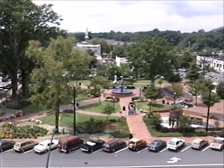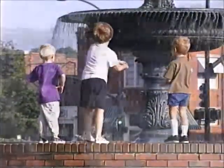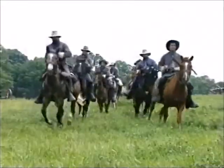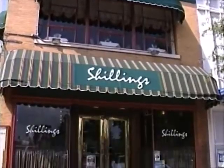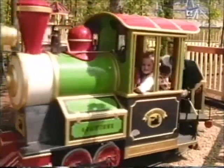I would like to welcome you to my hometown, Marietta, Georgia, a town where the charm and hospitality of the Old South blend with the vitality and excitement of the new. Antebellum homes and buildings, Civil War battlefields, historic cemeteries, antique shops are the perfect counterpoint for exciting theater and restaurants, and art galleries, and festivals, and regional malls, and amusement parks.